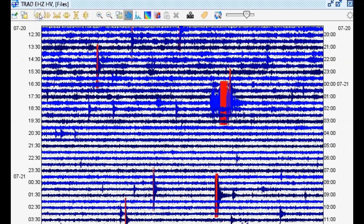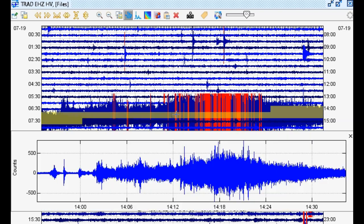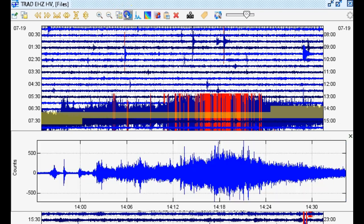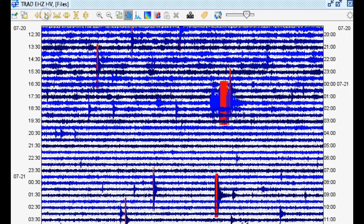The most recent strong one, you have to go all the way back to this one right here, which started at about 1359 UTC on July 19th, 2019. It was definitely pretty strong, the maximum amplitude counts going up to about 795 for TRAD, which is very, very strong for this station. So that definitely was a notable spasmodic tremor event. But nothing really like this for days, guys, ever since the 19th.